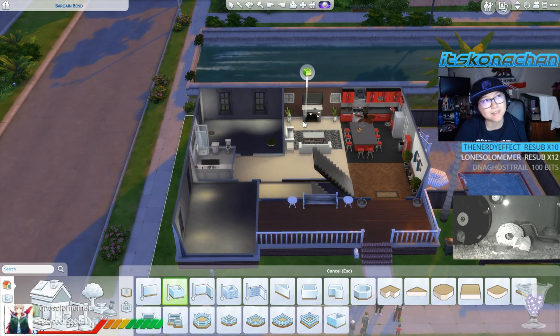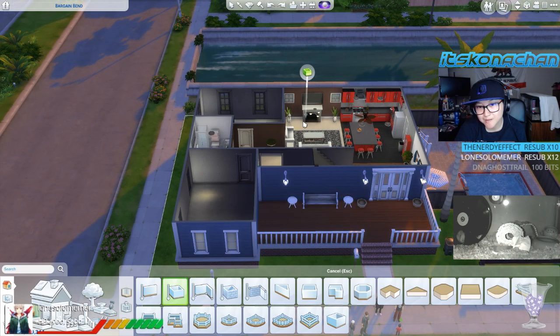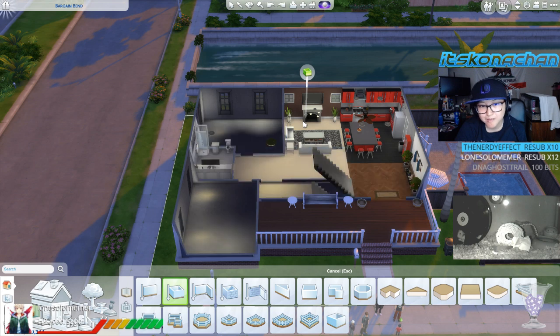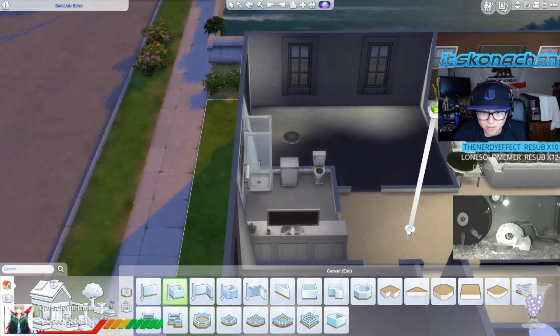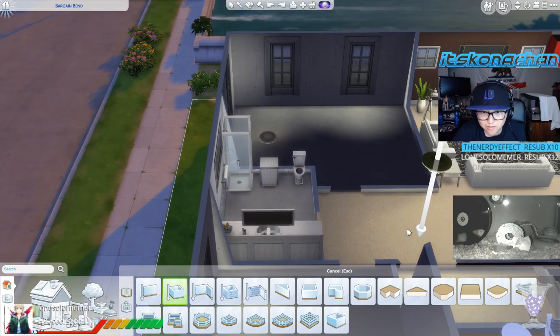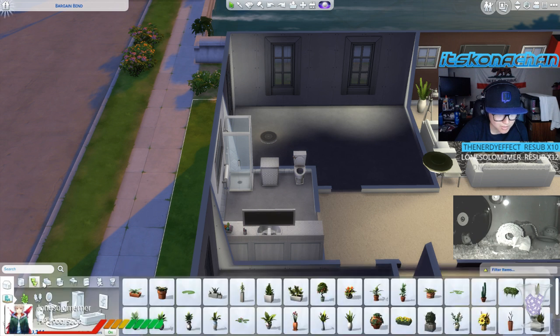I really like this upstairs. I like how the bathroom turned out as well. I mean, that's all you need, right? You need a shower, aesthetic, like laundry basket and everything. Bathroom, like toilet, a vanity, and then whatever decorations. I don't think you need anything else, right? We have a light in there.